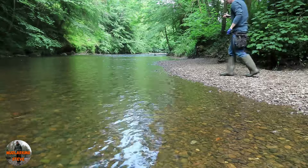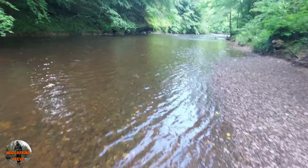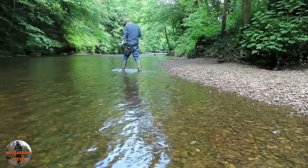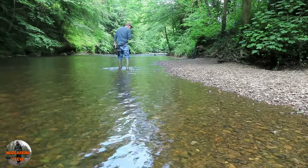Oh, gosh. Right, let's see what else we can see. The sun has gone in. It's looking a little bit dark and grey, but it's still quite warm, it's not cold, so that's pretty cool.